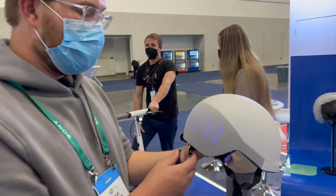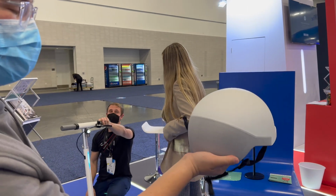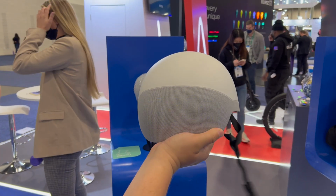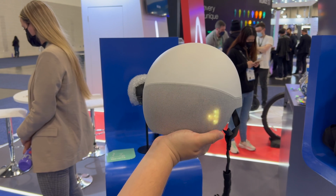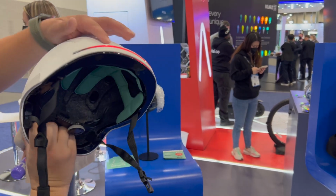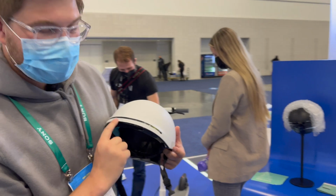Let's continue on. You can see here, this is their helmet that goes with OKAI. It's really cool. If I tilt it left, oh wait, let me kick it back on. Hold on, hit the power button. There we go. Now it's on, cruising. That's your left turn signal. If you tilt your head to the left, tilt your head to the right, it's your right turn signal. Slam on the brakes, it shows this, and it even lights up the front exactly with where you need to go, and including your turn signal direction.